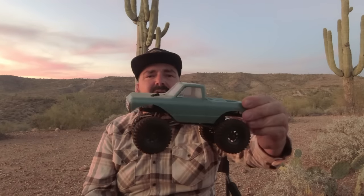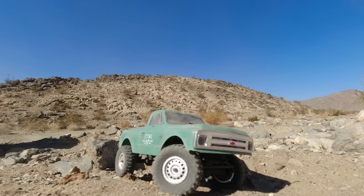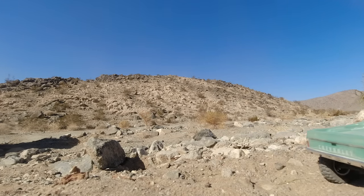And last but not least, my rock crawler. This is my Axial SCX 24. It's a 24 scale rock crawler. This particular one has been upgraded with a whole bunch of different parts and components that you can also get from Amazon and a few modifications that I've made to it.